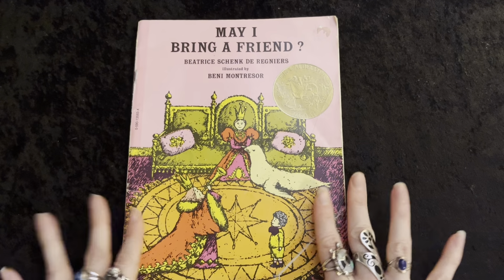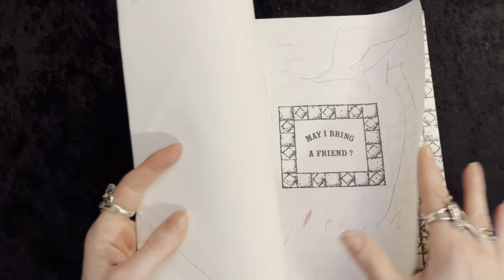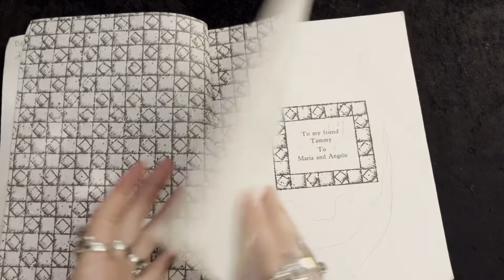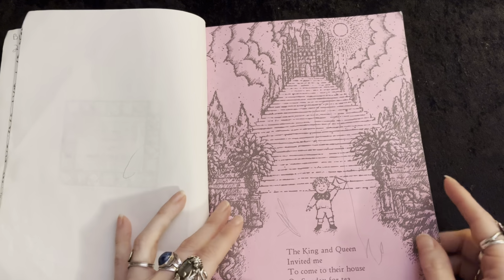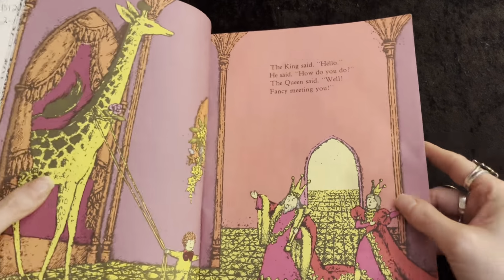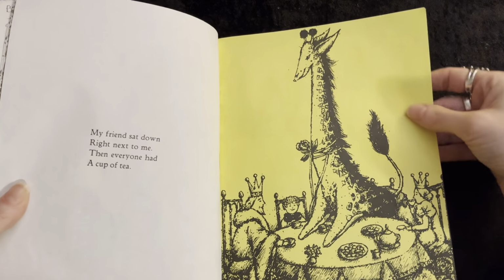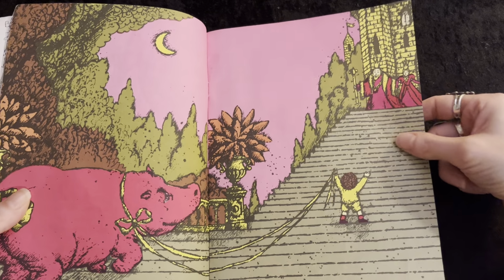May I Bring a Friend? I love this. I love the colors in this. This is a book that I picked up when I lived in New Hampshire before I moved to Massachusetts. This used bookstore in town, and I was just like, yes, we're gonna be friends. And I still love this. My daughter drew in it. But I love these jewel tones. I just eat it right up. May I Bring a Friend?